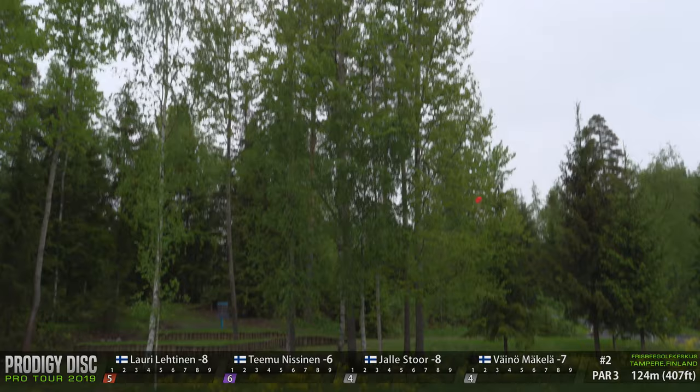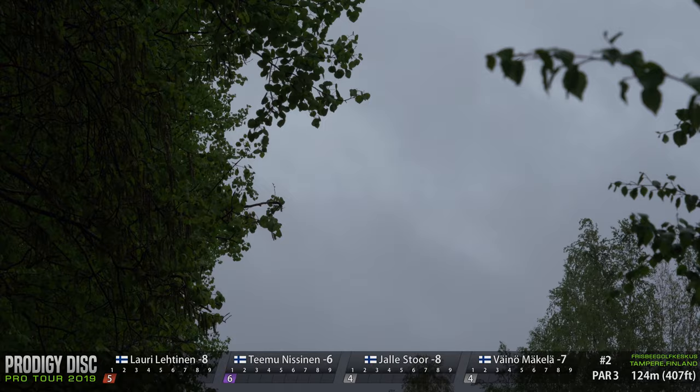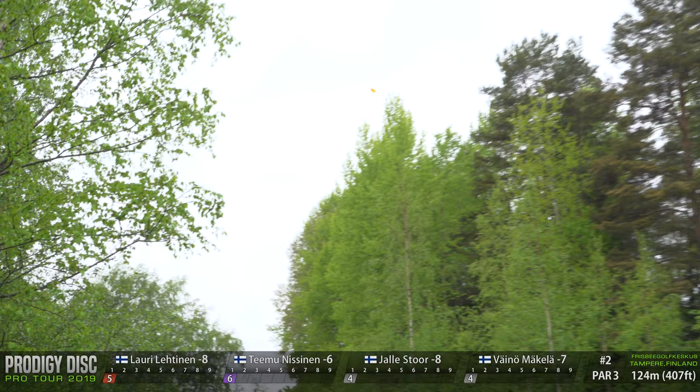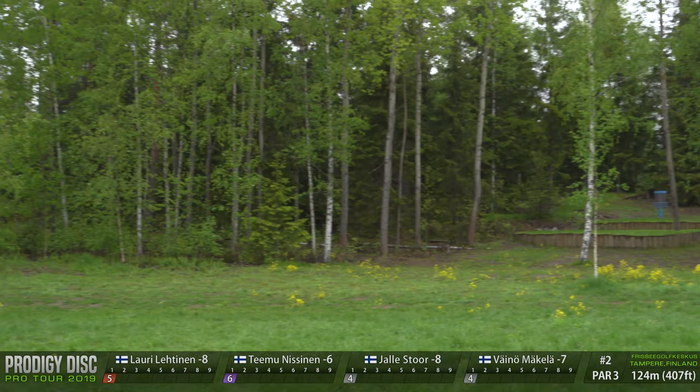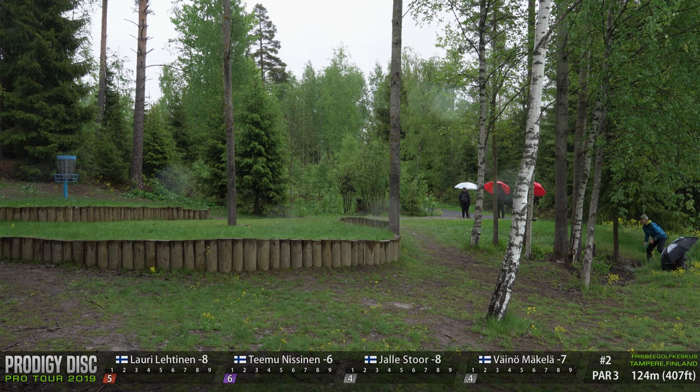Yeah, and Lauri just trying to get back on track here. He seems to be pretty wide. It's going to be interesting to see what Teemu does here. Yep, and there's the Anhyzer like you were talking about. Doesn't look like it's got quite the flex. If he had gotten it just a little flatter, you could see that working out very well. Lauri with a really long jump putt. Not a bad bid right there.